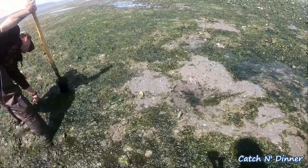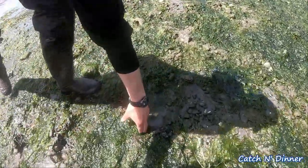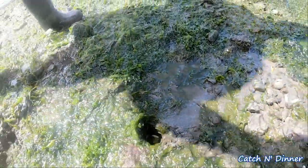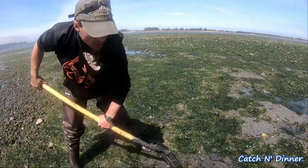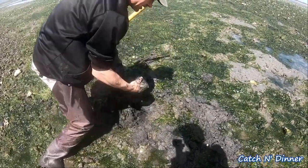That's a good one right here. You can feel it. See, that's a good size. Two finger wide. That's, you know, definitely what we're looking for. It is a nice little shovel, I tell you. That's a big rock. Still gonna be a good eater.